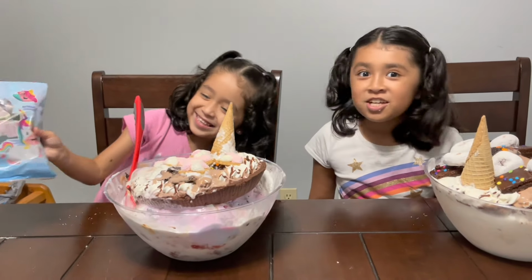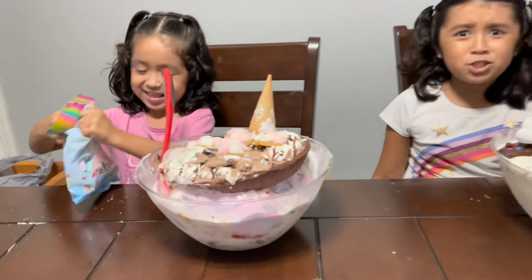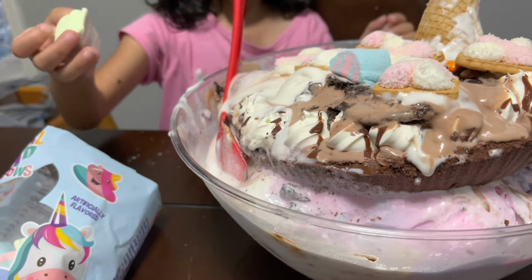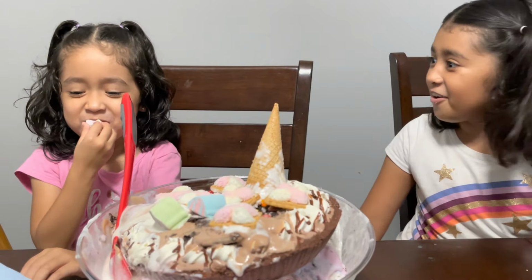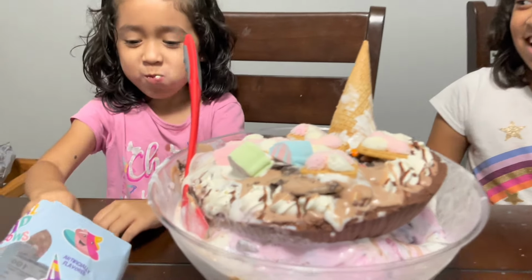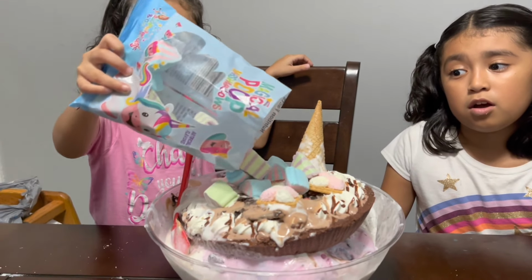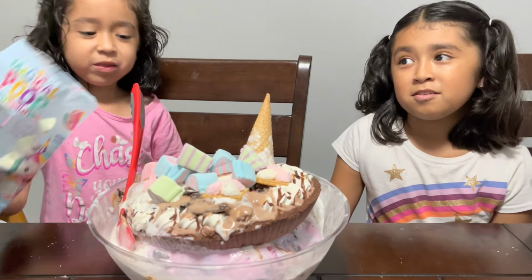Oh my gosh! Magic cool marshmallows? They look like poop. Oh my god! She ate a poop! How does it taste? Good. Her ice cream looks magical. Except for Marshalls.